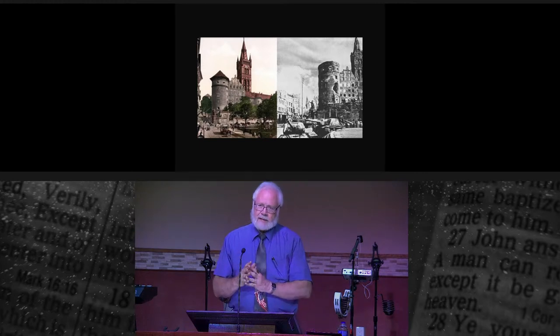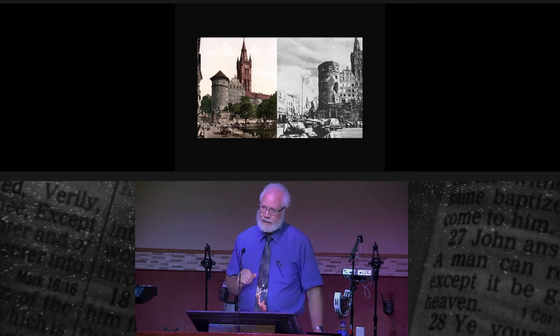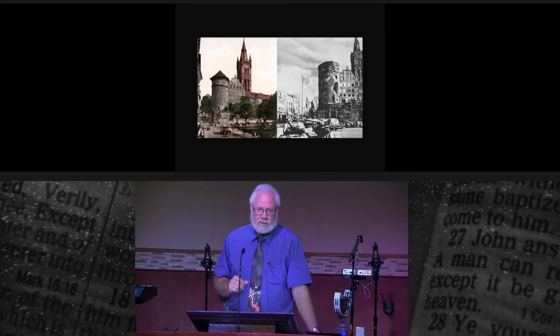And preceding their invasion, they had an aerial bombardment and an artillery barrage that badly damaged the Königsberg Castle and set it on fire. And of course, as we know, amber is flammable. That's why they burned it as incense for so many centuries. And most historians think that it simply was burned up because we found no trace of it anywhere.